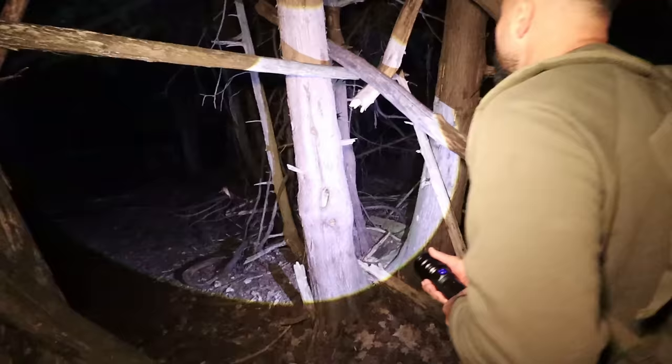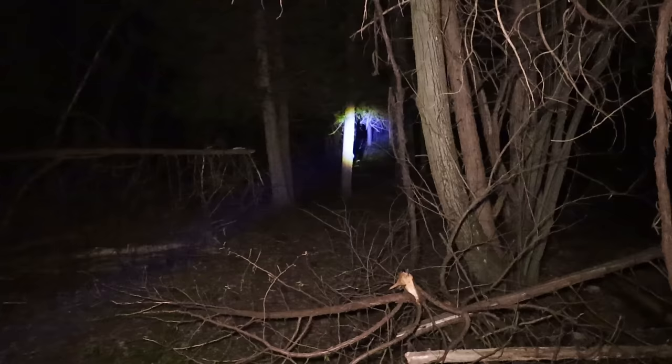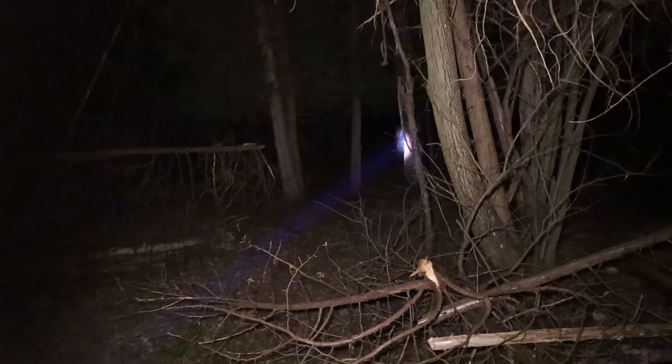Here, take the camera. Hey, trap. You got to zoom in on that? Yeah. I seen him run across down the end of that trail. I think the camera got him too. Dude, this team of freaking flashlights is amazing.